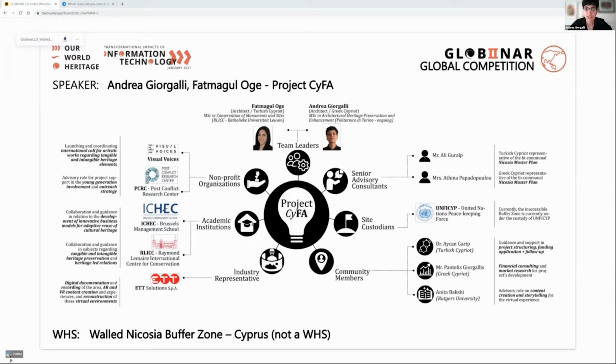Very important partners are the academic institutions, where we have RLICC that will guide us on the tangible and intangible heritage, and ESHEC that will help in developing innovative business models. And last but not least, our NGOs with PCRC based in Bosnia and Herzegovina, a very similar reality to ours, having an advisory role regarding young generation involvement. And finally, Visual Voices, an organization born in Cyprus, will collaborate with us by launching an international call for artistic works. Therefore, we managed to put together a team with partners who could play different and significant roles in the project.